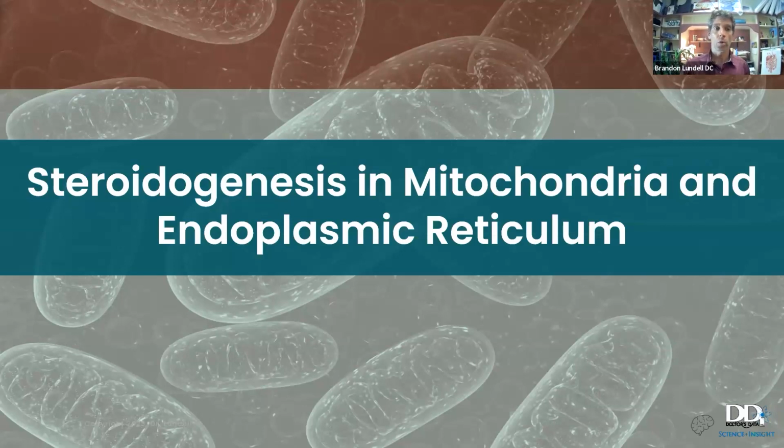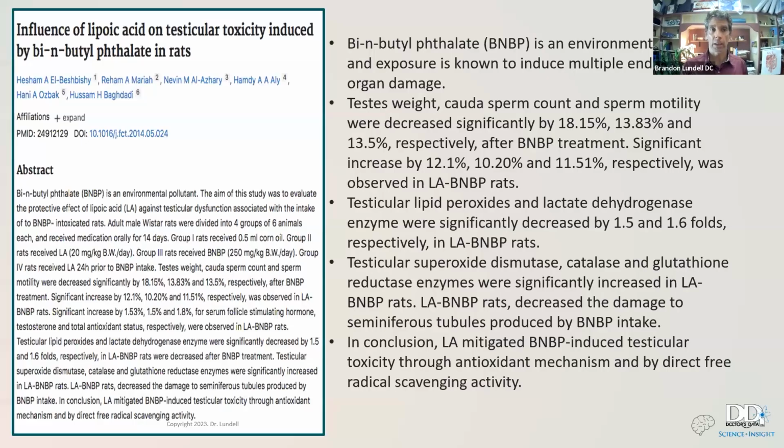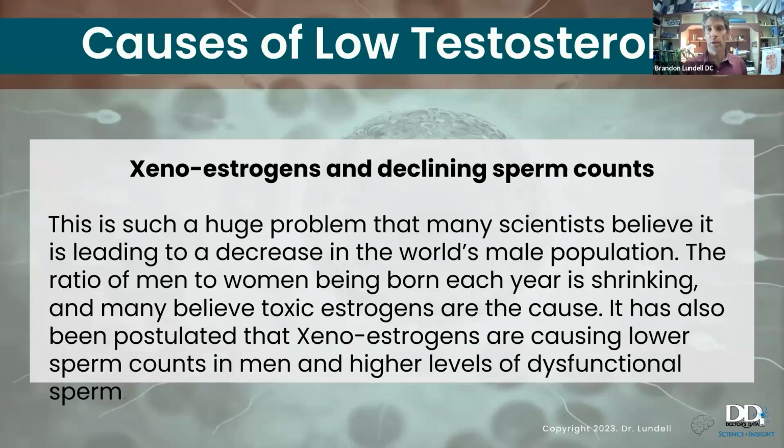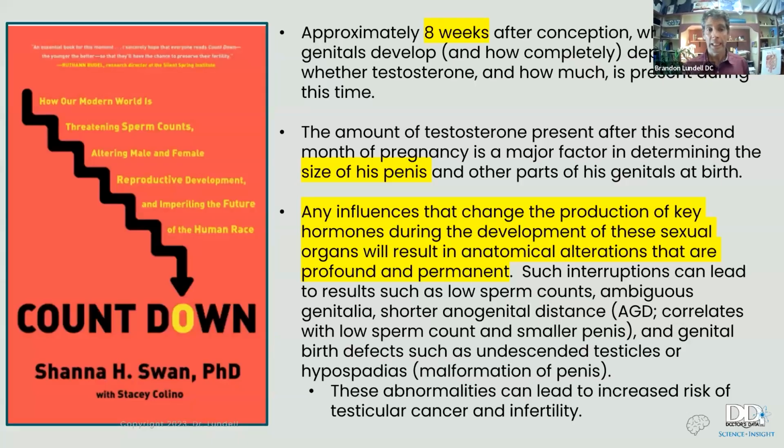Another important point to reiterate is steroidogenesis happens in the mitochondria and endoplasmic reticulum. So alpha lipoic acid is one of my favorites for supporting hormone production as well as addressing endocrine disruption, right? It's treating the causes of endocrine imbalances, of these xenoestrogens, declining sperm counts. Countdown, again, is one of my favorite books if you haven't read it yet: How Our Modern World is Threatening Sperm Counts, altering male and female reproductive development, and truly imperiling the future of our civilization. And that's not an overstatement.